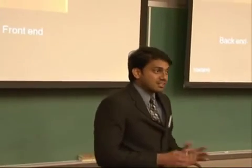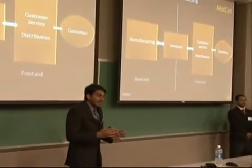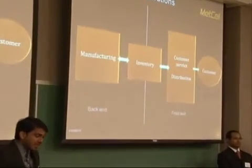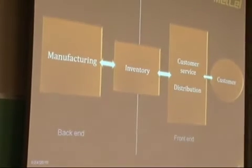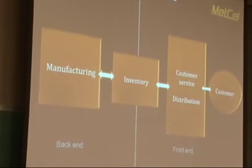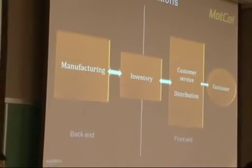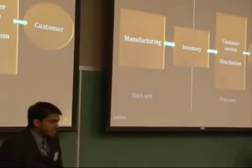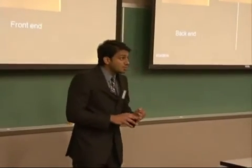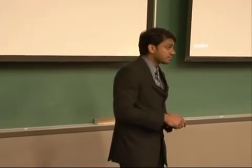The operations of Metcel are broadly classified into two ends. One is the front end, the other is the back end. In the back end, the product is made. In the manufacturing section, we are making our own raw materials in-house, making honeycombs, and assembling all the different parts together. That involves a vertical integration method, where we make our own raw materials and make our own honeycombs and sell them to customers. In the front end, customer service works on acquiring sales orders, as well as distribution and logistics.